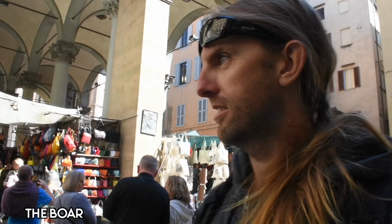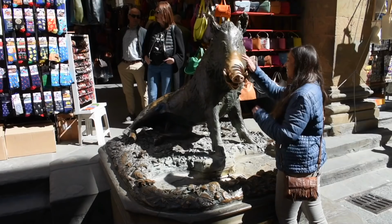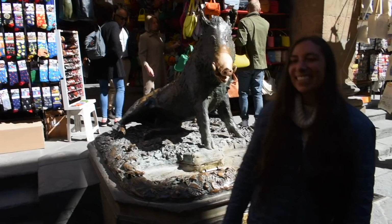So we're standing in front of this statue of a boar in bronze or brass. Apparently it's either good luck or tradition to give the snout a rub, put a coin in its mouth, and watch the coin roll down into the pond below. So that's what we're going to do. I found 10 Australian cents to put in the pig's mouth. Now there are Australian dollars in there as well.